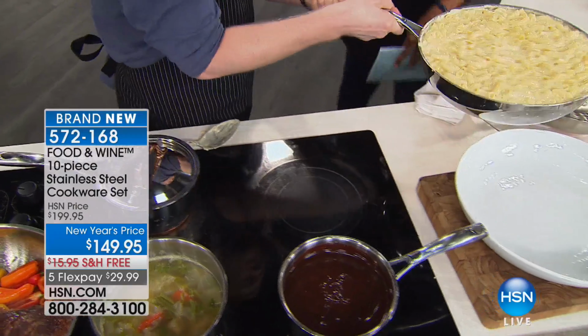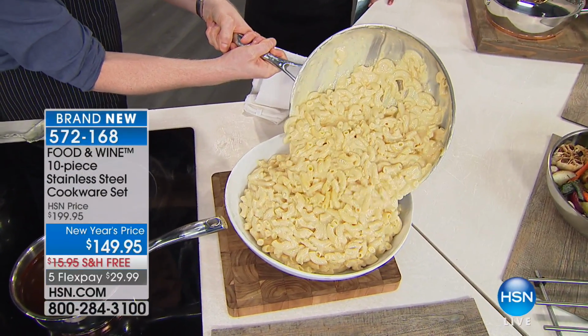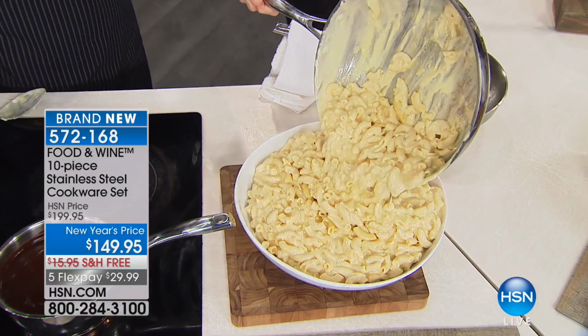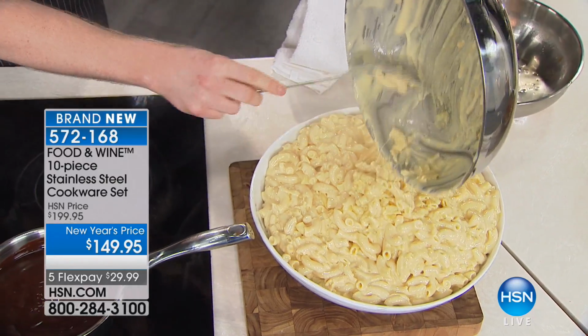And for this to be created from all of that knowledge, I want you to think of it as sort of like the all-star of cookware. My gosh. Ooh, look at that. That's a lot of mac and cheese. I don't know if we got a big enough bowl for this. I know, but it all fit into your fry pan.